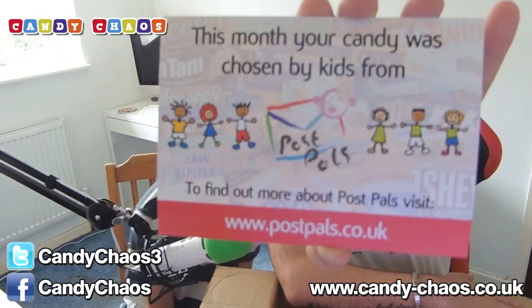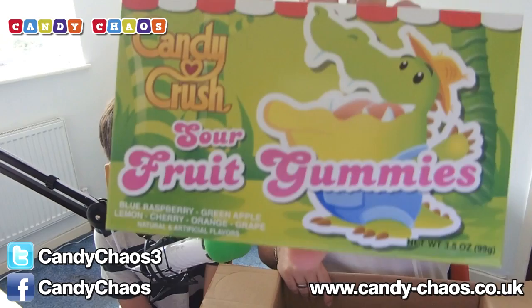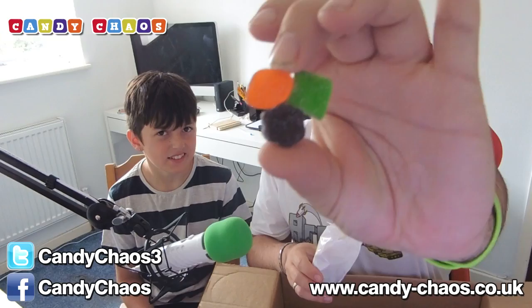The first item we see is some Candy Crush Sour Fruit Gummies. There are some different flavors in here. We have blue raspberry, green apple, lemon, cherry, orange, and grape. We've got each different flavor. You grab some. Let's see what we get. Got it. I want a red one. Nice. Quite flavoury. Flavoury, is that a word?